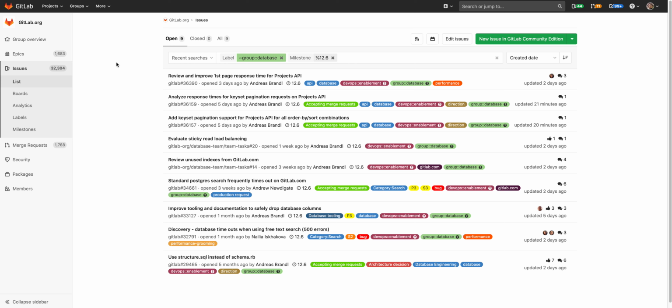Our database team is focused on improving, in general, database performance and architecture and best practices for improving the performance of GitLab, as well as improving how high we can scale. And finally, also helping to arm the broader team so they can work with our database more efficiently than they have in the past.